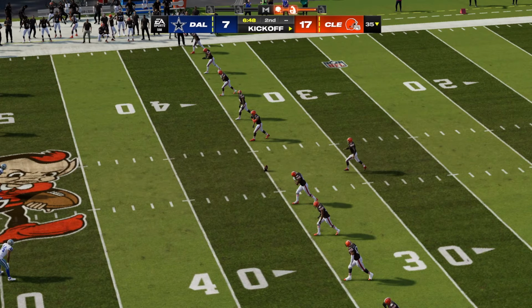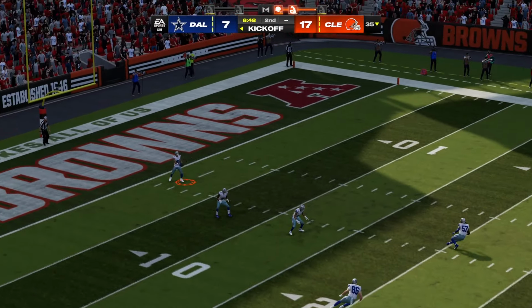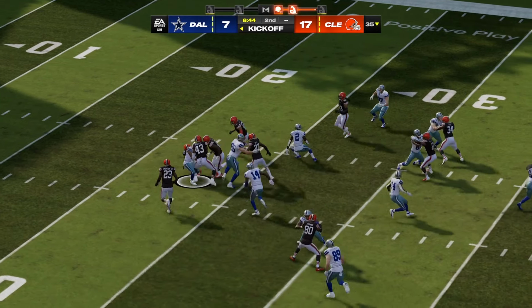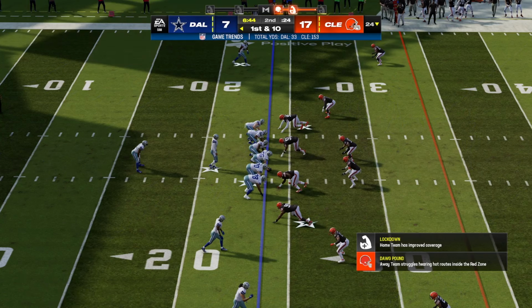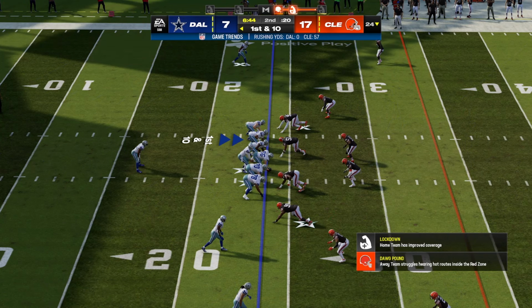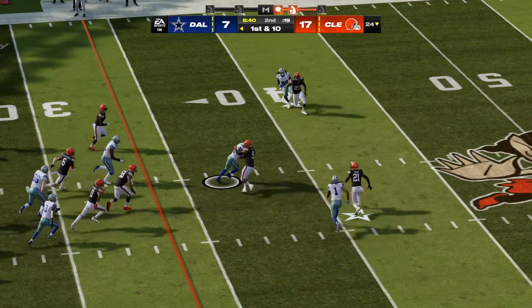Following the touchdown, Dustin Hopkins will kick it away. And he'll be tackled just shy of the 25. The Dallas offense here set to begin the drive. They trail by 10, 17-7, as they come up on a first and 10.